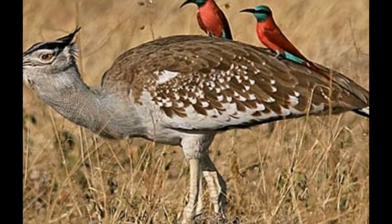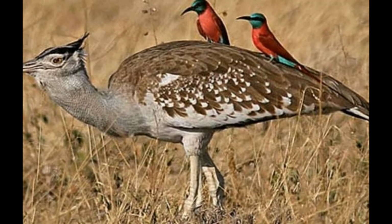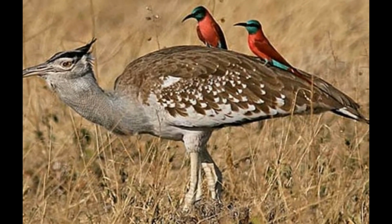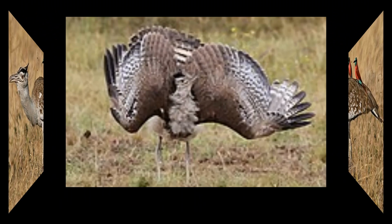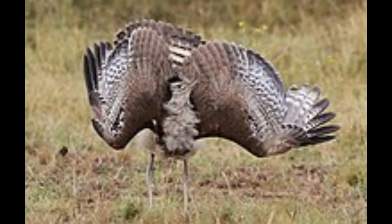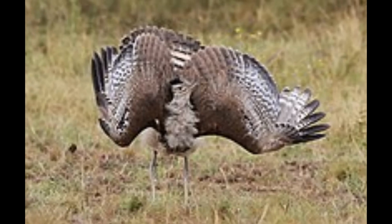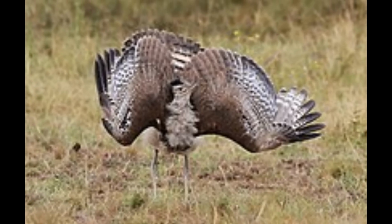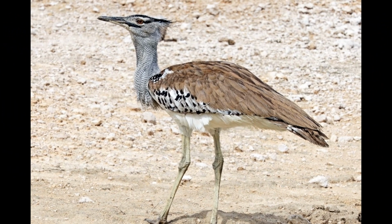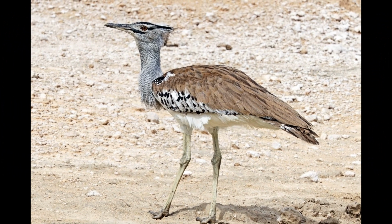Males produce this sound by inflating their esophagus, creating a deep, resonant noise that can be heard up to several kilometers away, especially in the open savanna landscape. In addition to the booming call, males also produce a variety of grunting and guttural sounds during courtship displays. These sounds can vary in intensity and pitch and are often accompanied by visual displays, such as puffing up the neck feathers, fanning out the tail, and raising the wings. These vocalizations are intended to impress females and assert the male's presence to rivals.